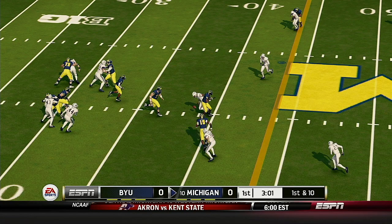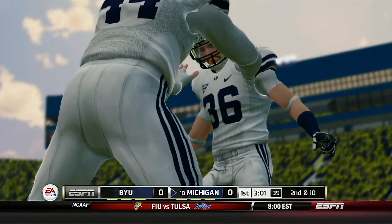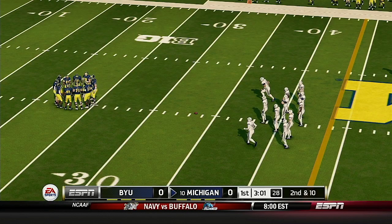Throws quick to the receiver, and it falls incomplete. That makes it second and 10. From their own 33-yard line, second down. Sure, the quarterback saw him when he was getting ready to pass because he stuck his paw right in the passing lane. That brings up third and 10.